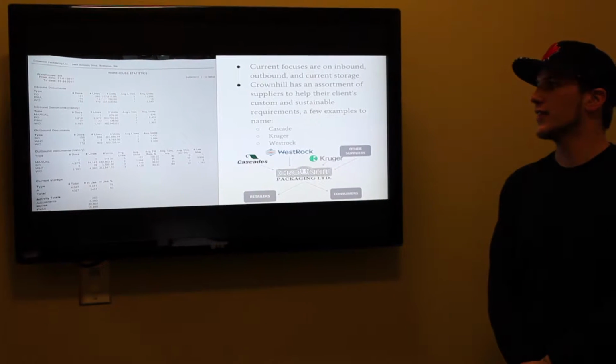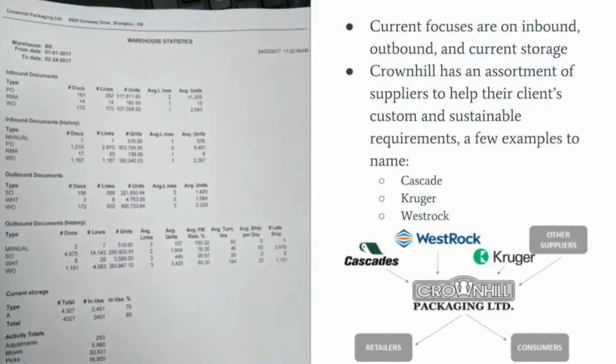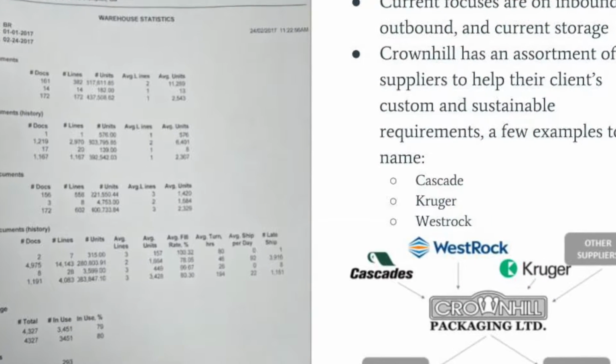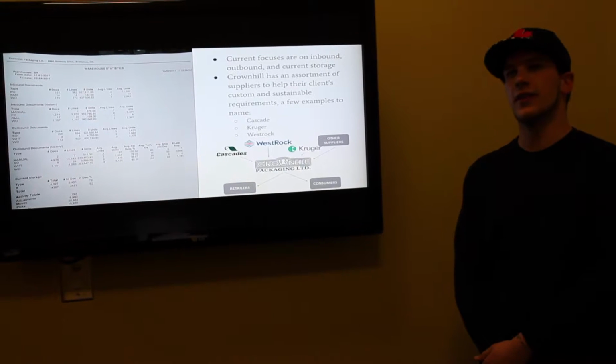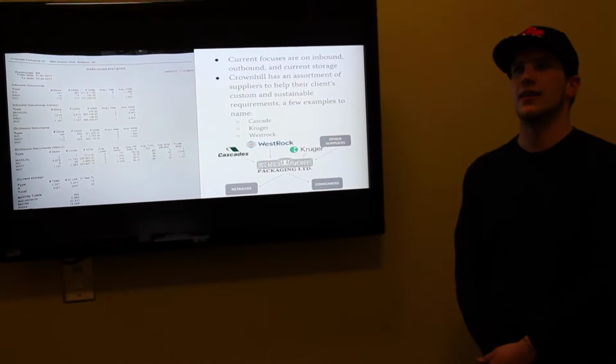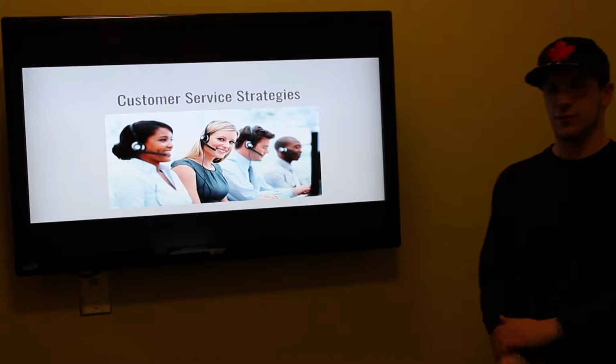On the other side, you will see a document of their warehouse statistics. In their warehouse statistics sheet, they like to use their WMS system to see their inbound and outbound product coming in. Along with that, they like to take note of their current storage inside their warehouse, and this will help them manage better. Next, it will be Mary talking to you about customer service.